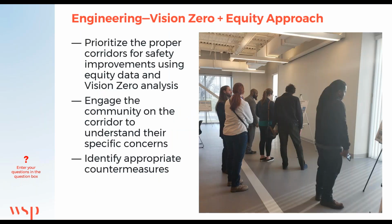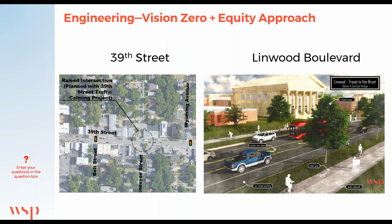And engaging the communities where they are to make sure we're engaging the actual people who will be on it is important, and understanding their specific needs in their specific neighborhood can help identify those countermeasures. This is what we did on this corridor study, and on 39th Street, because of using the data, you can see on the next slide that we had very minimal recommendations on 39th Street, some minor traffic calming, whereas on Linwood Boulevard, we put a lot more effort into prioritizing projects there that would really be a huge safety benefit for all users, provide mobility for walking, biking, transit, and safety for driving and all modes.